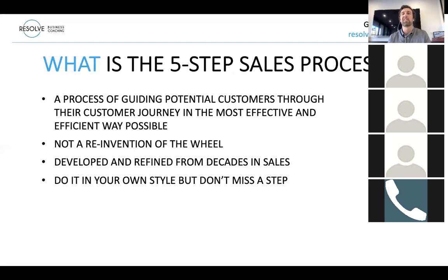Sales can often seem like a negative term sometimes. It's like someone's trying to sell us something, right? But really, all good sales is clearly identifying what someone's looking for and matching what they're looking for with something that you can offer. That's all it is. It's really like trying to help someone through their customer journey from the problem they're experiencing to a solution.